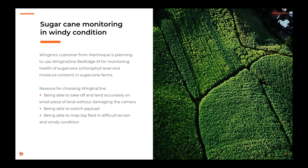To better understand how our customers perceive this combination between WingtraOne and RedEdge-M, I'm happy to share with you a real user story. So Wingtra's customer Romain Cruze from a company called Carige just purchased a WingtraOne RedEdge bundle for monitoring health and status of sugar canes, like chlorophyll level and moisture content in sugarcane farms in Martinique. I would like to share with you some of his reasons for choosing WingtraOne RedEdge as his tool.